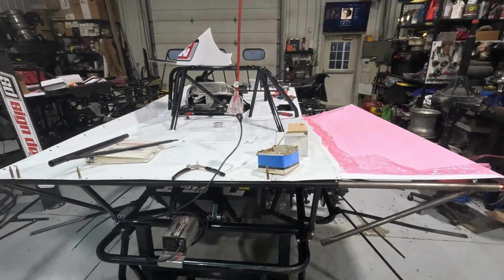Alright, so it's quite a few days later. We've been busy working on these two cars, trying to get them ready for this weekend. The wreck last weekend looked pretty bad, but all in all, it could have been worse. The driver was okay, which is the most important part. And the car really wasn't all that bad.